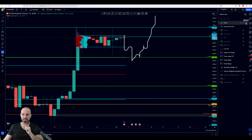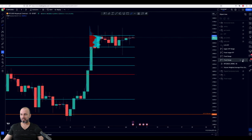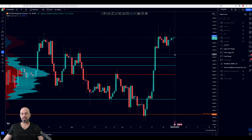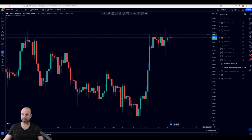I'm trying to cover as many scenarios as possible to give you a very good idea about what I'm looking at on this chart. Right. Let's hide this top range and then let's get back to the next level on the chart. Before we do that, I would like to hide these ranges because we need to talk about the horizontal levels, because most of the time they offer a very, very good confluence with the rest of the levels that we do have on the chart.